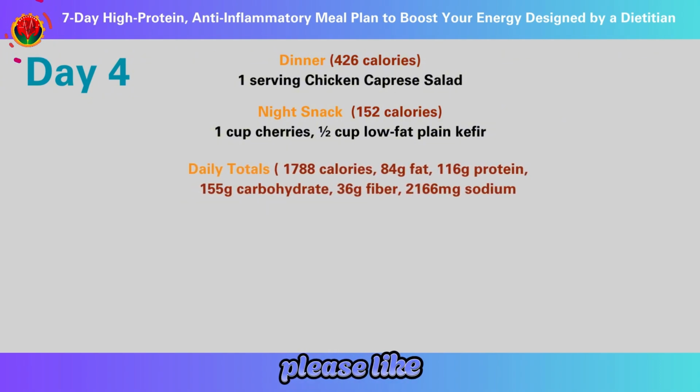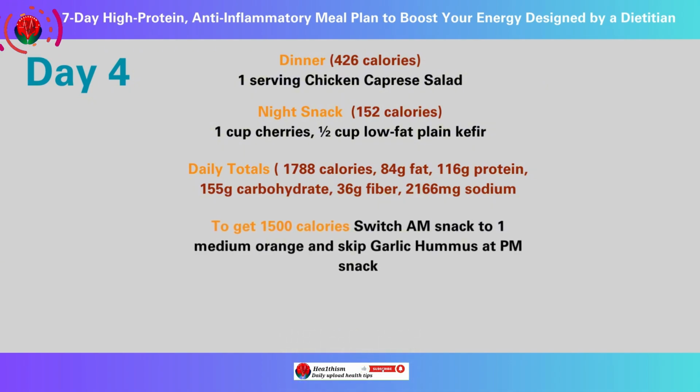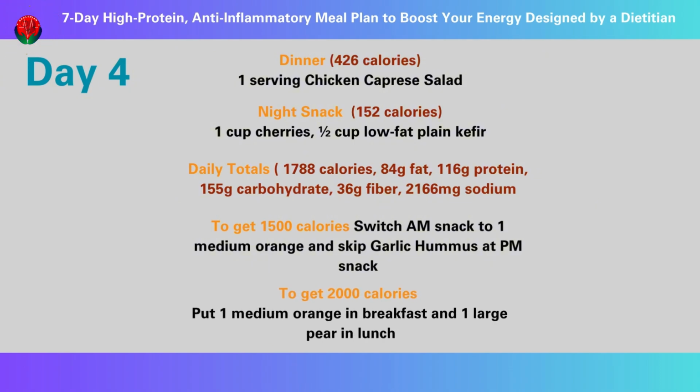Daily totals. 1,788 calories, 84 gram fat, 116 gram protein, 155 gram carbohydrate, 36 gram fiber, 2,166 milligrams sodium. To get 1,500 calories, switch AM snack to 1 medium orange and skip garlic hummus at PM snack. To get 2,000 calories, put 1 medium orange in breakfast and 1 large pear in lunch.